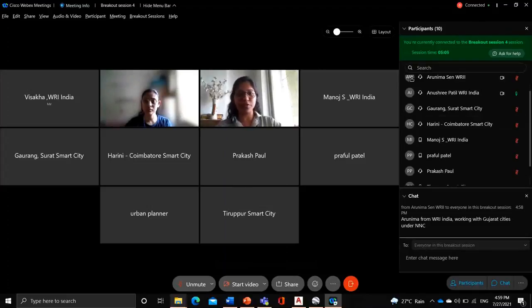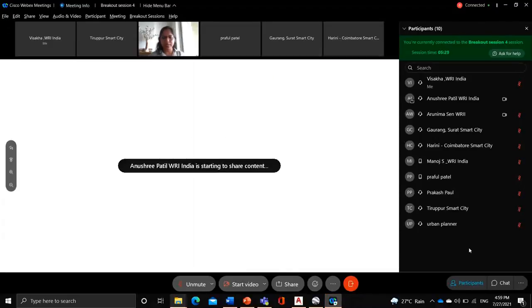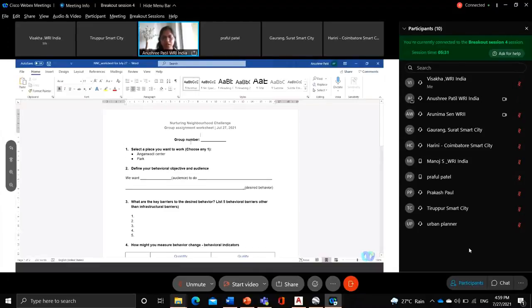Anyways, welcome everyone to this group 4. Today we'll be doing this exercise that Uttara has mentioned, about understanding the behavioral objectives of your city, and also trying to understand what indicators we should form. I'll just share my screen of this group assignment sheet that we have. I hope the screen is visible to everyone.